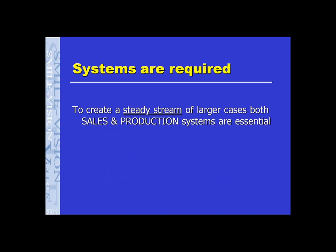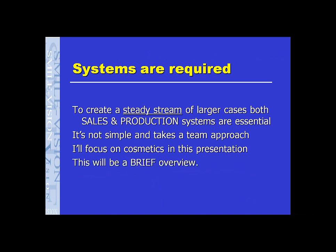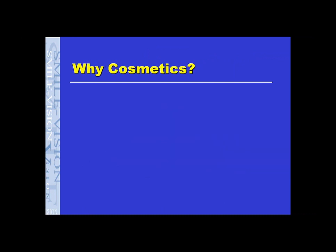So to create a steady stream of larger cases, you need to have systems. You shouldn't be ad-libbing. And it's not that simple. And it does take a team approach. In this particular webinar, I'm going to speak about cosmetics and how to make this so important in your practice. And this will be a brief overview. Be happy to talk with you personally another time to help you on this journey.